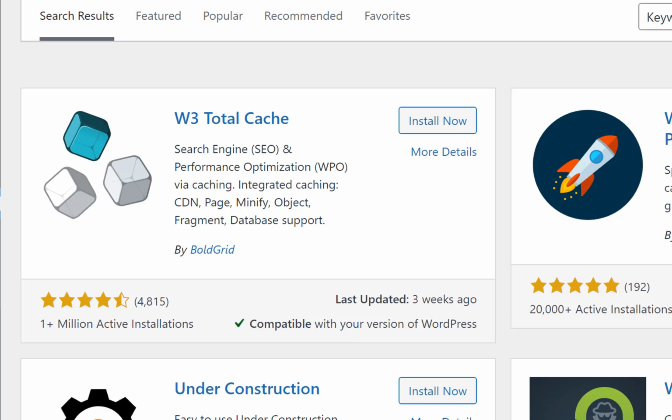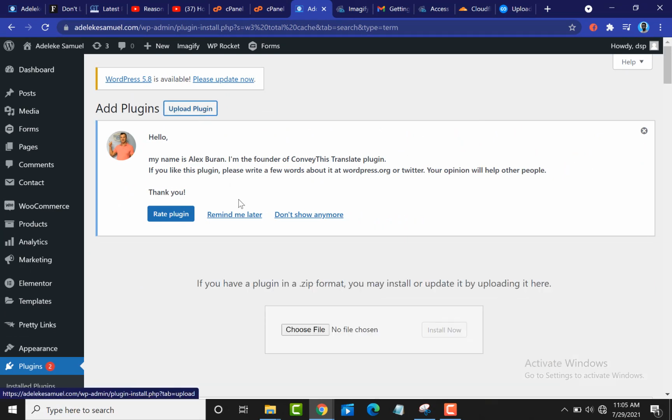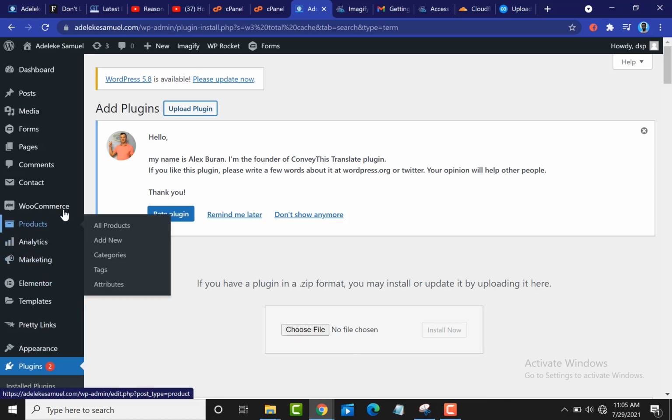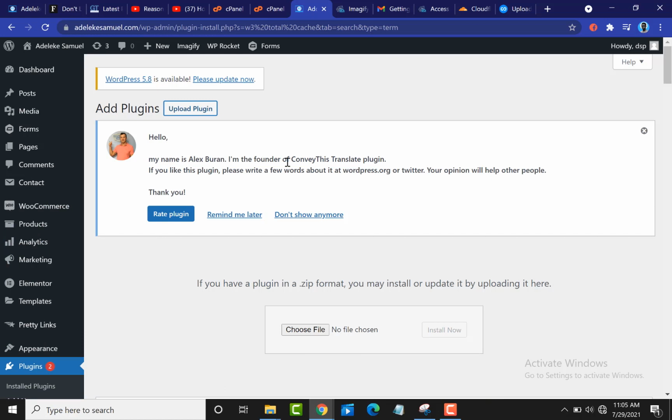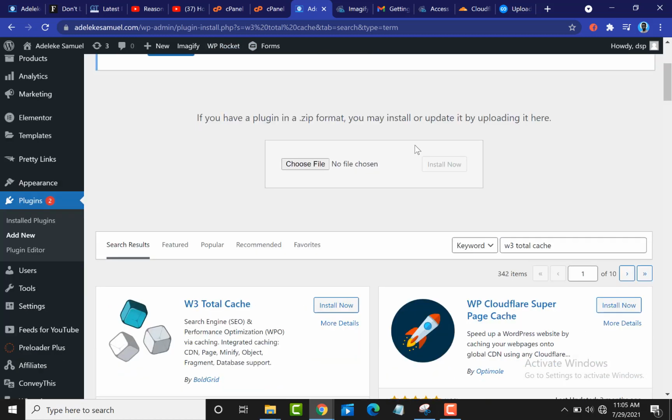So let me take you through how you can use WP Rocket. What you do is click on upload plugin and upload it manually, because when you pay you have access to download the plugin. Once you have installed it, you will see it here. I've done all of this before, guys, so I'm repeating this tutorial. That's why we are seeing it already installed.